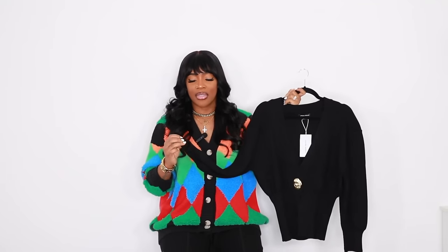Okay, this is a very thick, soft, very plush, just feels expensive cardigan, and it's not that expensive at all. It's a staple piece to have, and I just think it's a really nice cardigan, and it's very flattering, and I feel like it would look good on everyone.